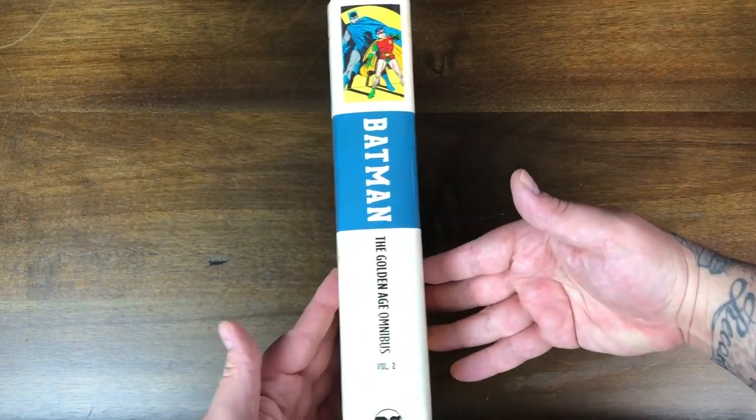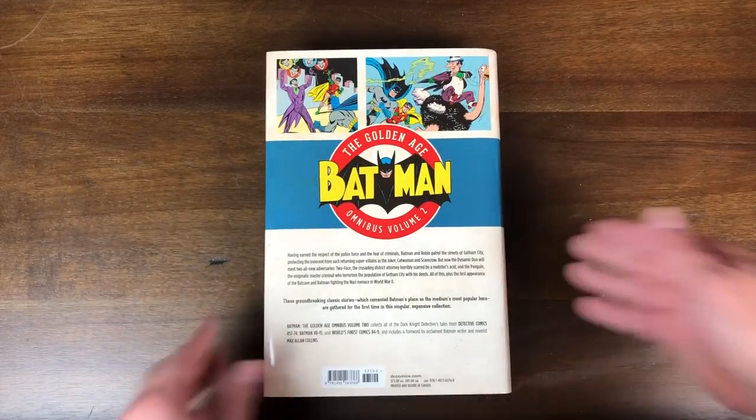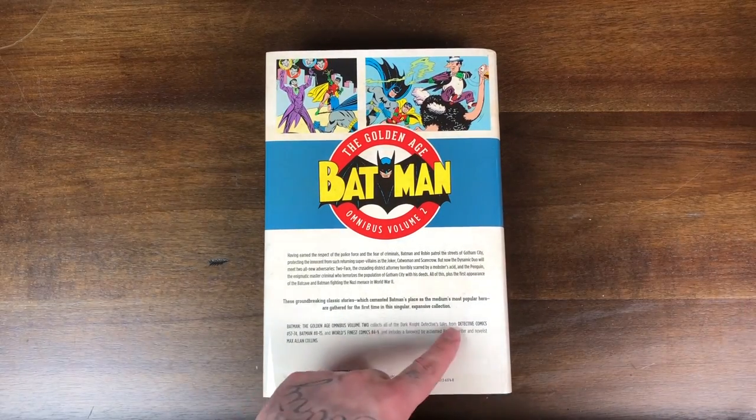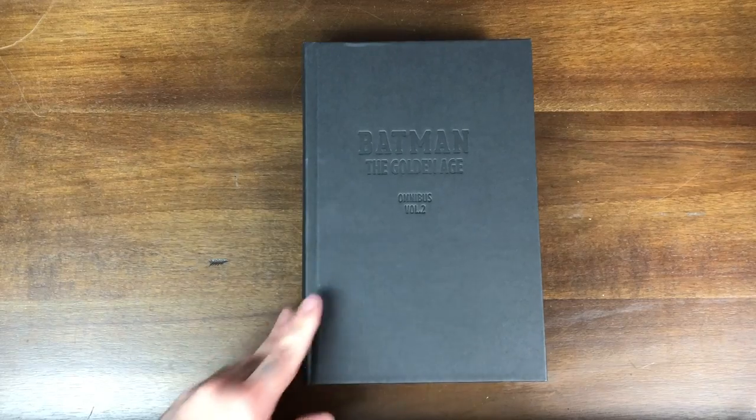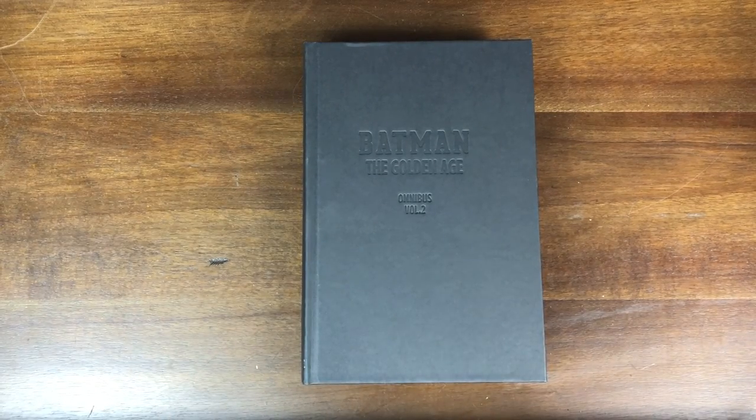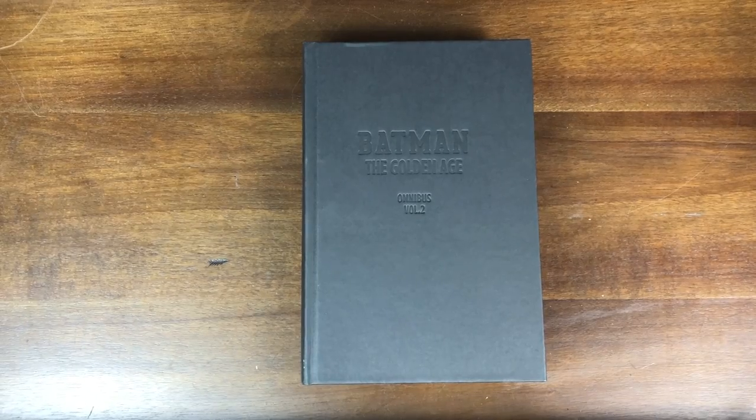We've seen the spines done to death. And here's the back of the dust jacket again, what it collects, and the cover price. This one has a foreword by Max Allan Collins. So it's going to get very repetitive with what the actual hardcover looks like. It's the same as all the others.